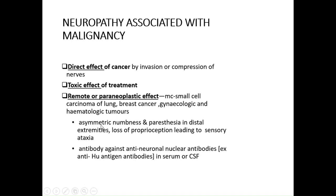Symptoms like asymmetric numbness and paresthesias in distal extremity, loss of proprioception leading to sensory ataxia. There is presence of antibodies, anti-neuronal nuclear antibodies. Example, anti-Hu antigen antibodies in serum or CSF.